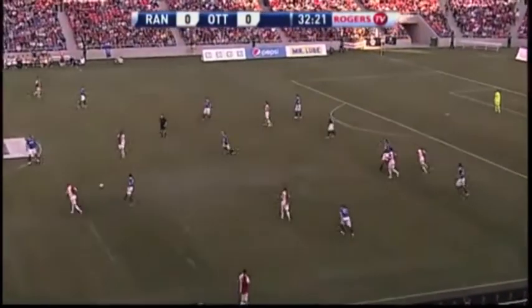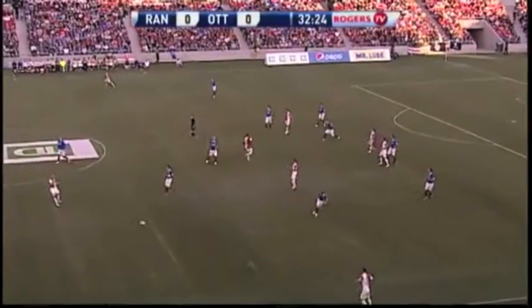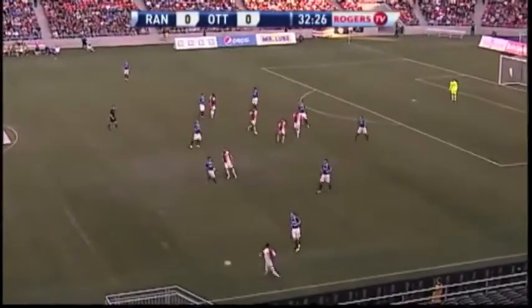Rangers are doing a good job when they lose possession of the ball, getting back, getting numbers behind the ball, and trying to force the Fury into a mistake.